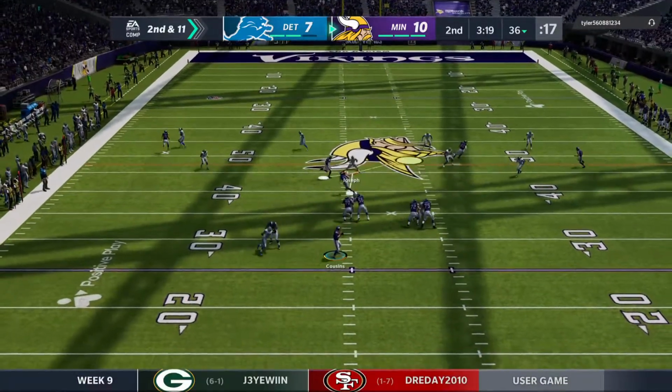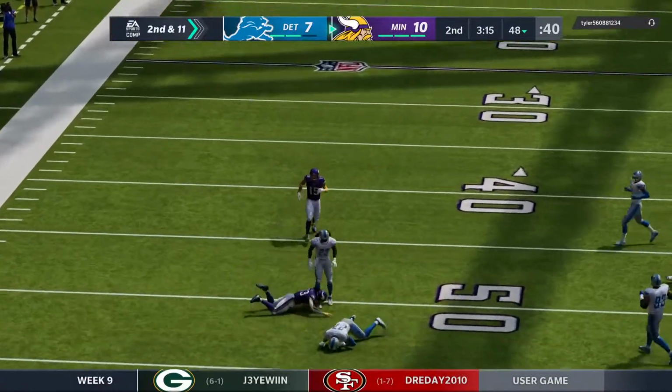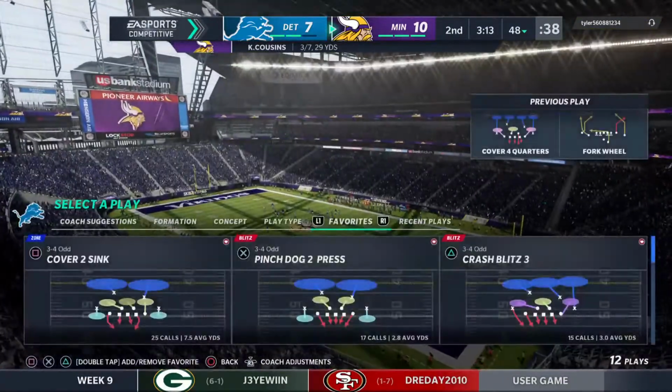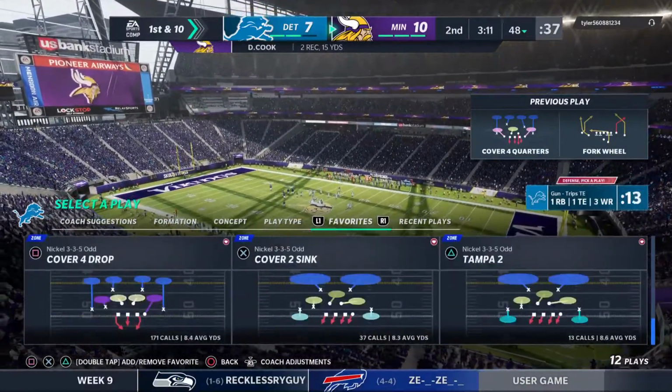They'll try to throw now. Cousins. That'll be complete to Cook. And able to get this one across the 45 before he's brought down. 12 yards there and a 1st down.